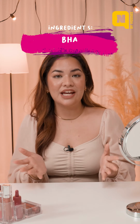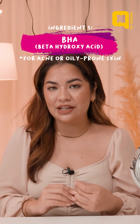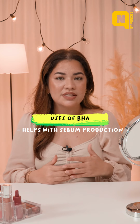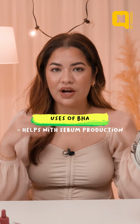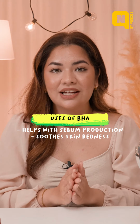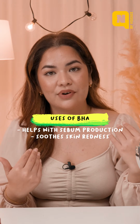So the last ingredient is slightly similar to AHA, and it is BHA, which is beta hydroxy acid. Please only use it if you have oily or acne-prone skin, as it actually really helps with sebum production, so you don't want to use it when you have dry skin because you will overly dry your skin. It also contains anti-inflammatory and antimicrobial products that actually help soothe out any redness you have on your skin and also any acne.